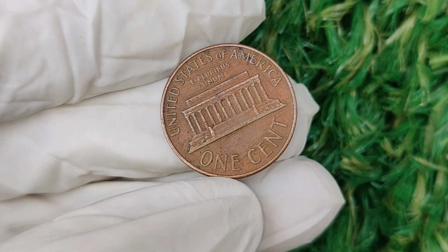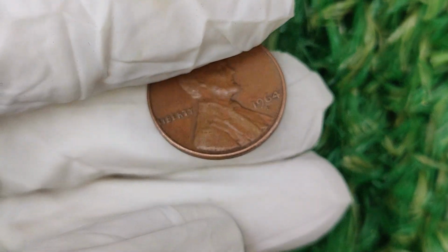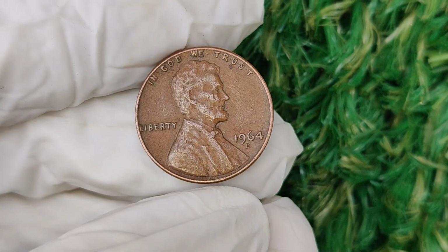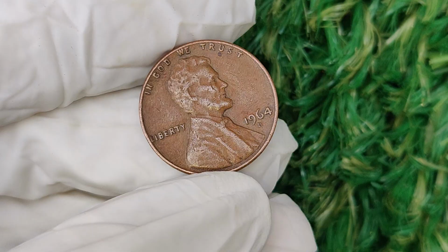1964 SMS, Special Mint Set, penny. These are extremely rare coins believed to have been part of a special test run at the U.S. Mint. They have a satin-like finish, sharp details, and are considered experimental pieces. Some SMS pennies have sold for over $10,000 at auctions.